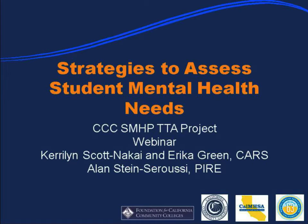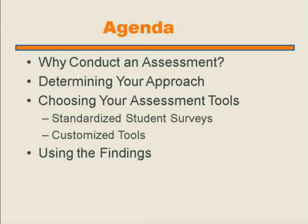Our main purpose today is to start to have some dialogue with you about strategies to assess student mental health needs for your campuses. This was something that, as we were doing the initial consultation and readiness calls with the campus-based grants, as well as the broader CCC campuses, we started to hear some need around. We know that for your campus-based grant initiatives, you have some short-term or more immediate needs around conducting an assessment process around student mental health needs. But we're also hoping to start thinking about it from a long-term perspective as well.